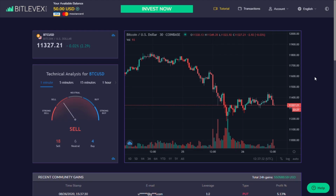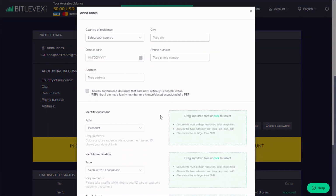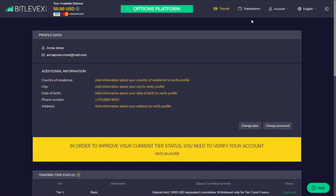To begin your verification process, click Verify Now in the Account My Profile section. You will be required to add some personal information. After it's done, you will have to wait up to 48 hours for your profile to be approved for Tier 2.